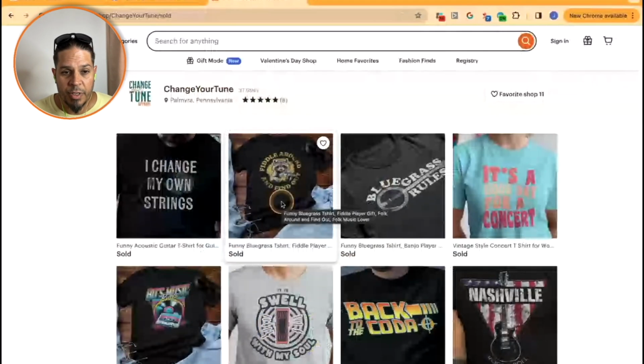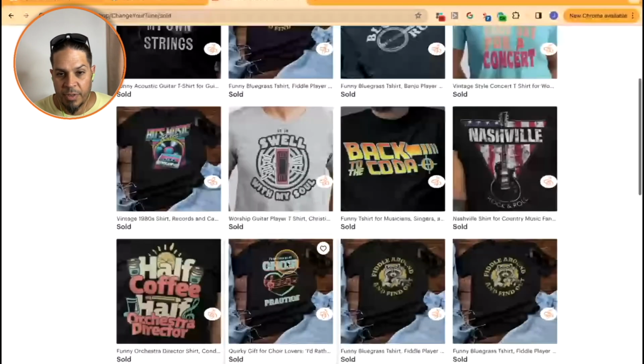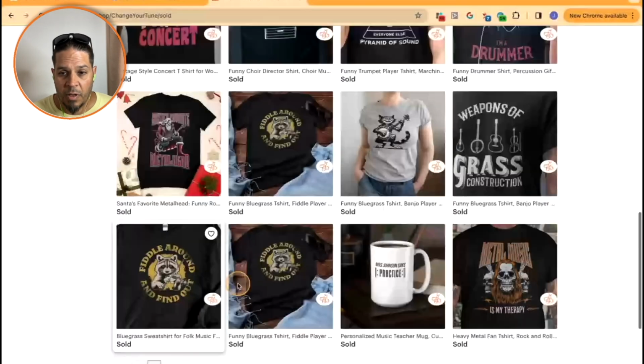So, I own my own strings. Fiddle around and find out. That's great. Bluegrass rules. It's a good day for a concert. I might do something a little more high contrast here. 80s music rules. You're selling a good variety here. I'm seeing a bit of a pattern here. These are emerging here. Fiddle around and find out. The weapons of grass destruction. I like that. Yeah, you're selling a good amount of that.